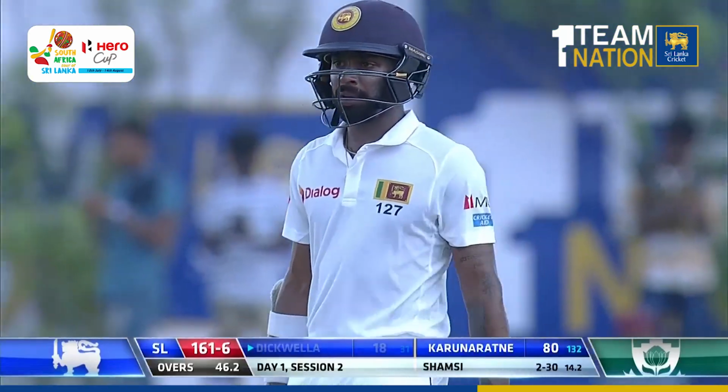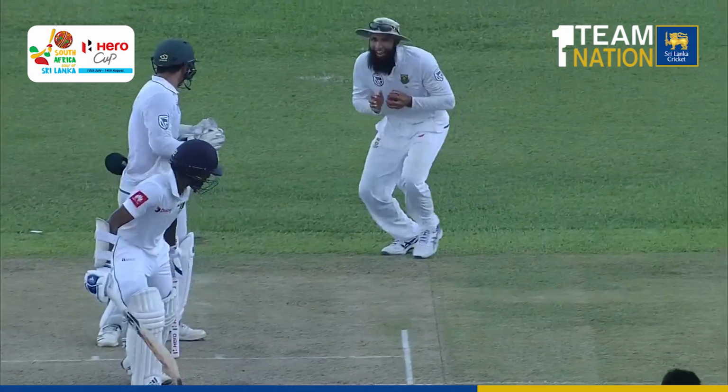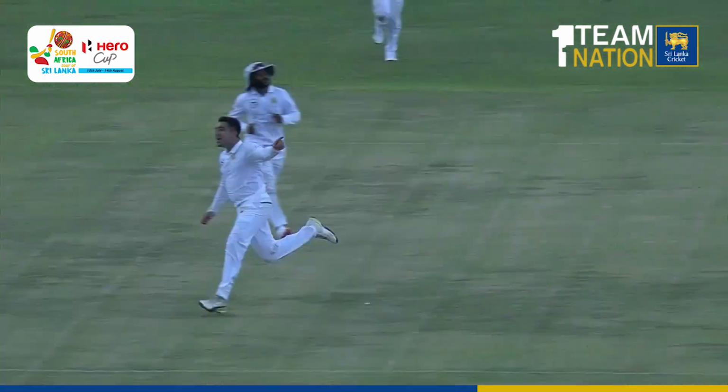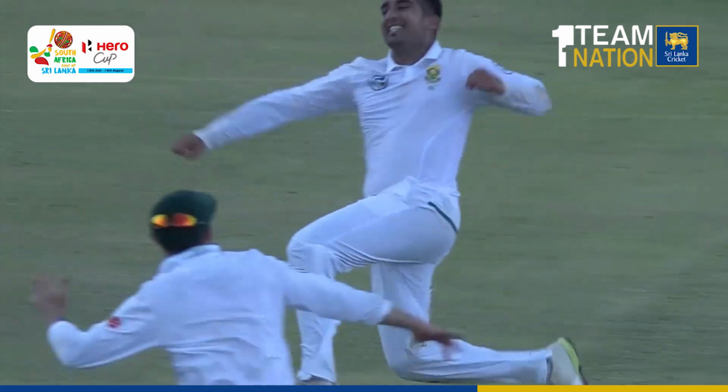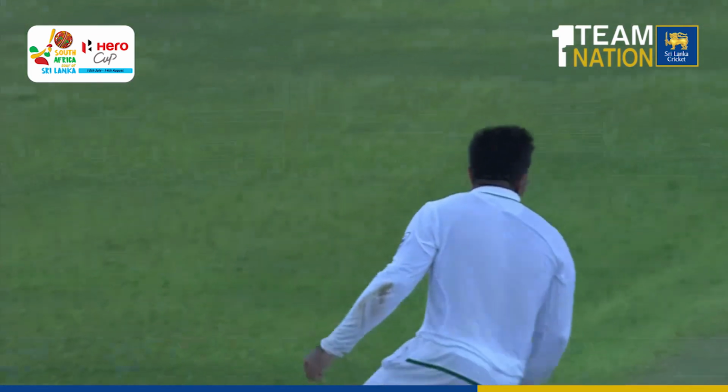Probably was more concerned about whether they were going to go off sooner for the rain or what was going to unfold. But that's a great delivery by Shamsi. He's bowled a very impressive spell. 14.2 overs. That's his second wicket of the day.